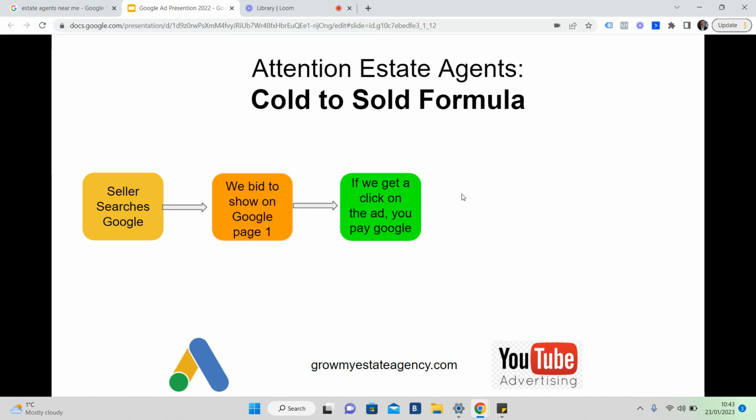If we get the click, we then drive them through to a landing page that solves a problem. If someone's Googling 3-bedroom flats and you're sending people to 2-bedroom houses, it's a message to market mismatch. I'm trying to work out the words there. It's going to be an AdScore quality problem, which means that you spend more money than you should have done. If you send them through to 3-bedroom flat pages, that's answering the question the person's got. Therefore, it's going to be a really low cost per click and also high AdScore quality.